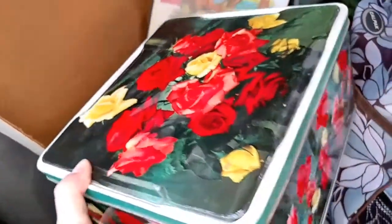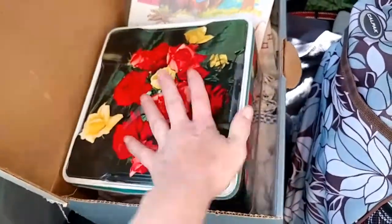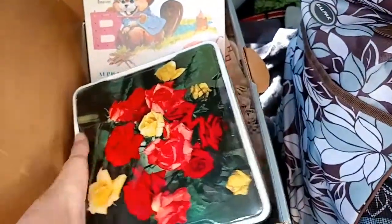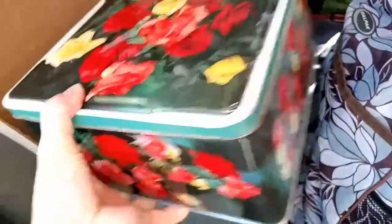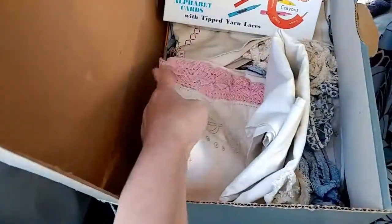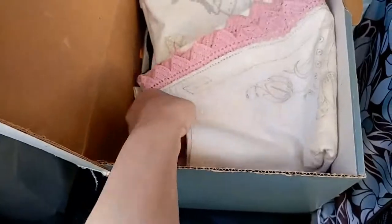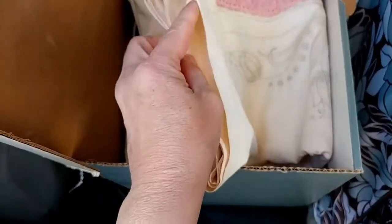This is just a pretty little tin. There were several of them. These were some of those shortbread cookie tins, and I thought this would be good for buttons. And then underneath here is just layer after layer of not even completed cross stitch embroidery projects, pillowcases. I'm not sure if there are any pillowcases actually. I think this is a table runner.